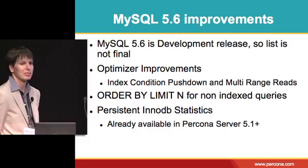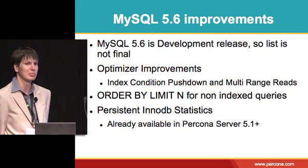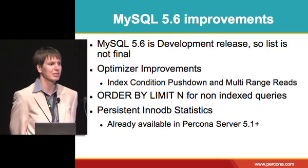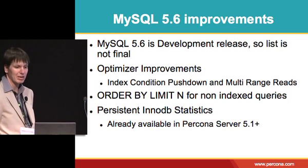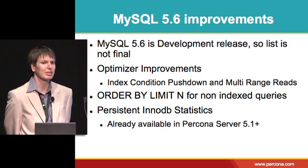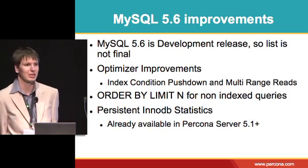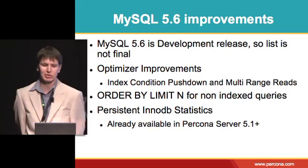So let's talk about 5.6. I will be a lot more brief about 5.6. Well, frankly, because it's a development release, and this list will change, and I believe we'll get more information of what that means in practice, right? How much performance gains or other benefits we can gain from these things. There are optimizer improvements, such as index condition pushdown and multi-range reads. I think a lot of those will help with NDB cluster especially, right? Because that is where being able to batch access to the storage engine is very helpful.